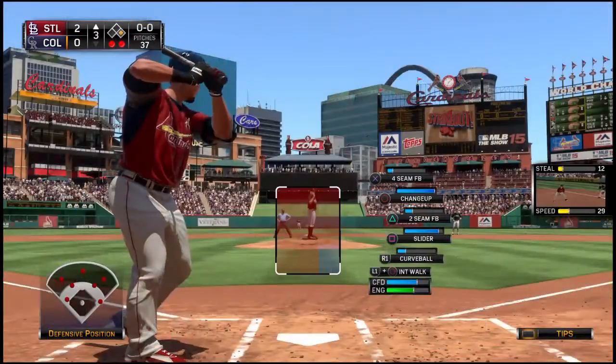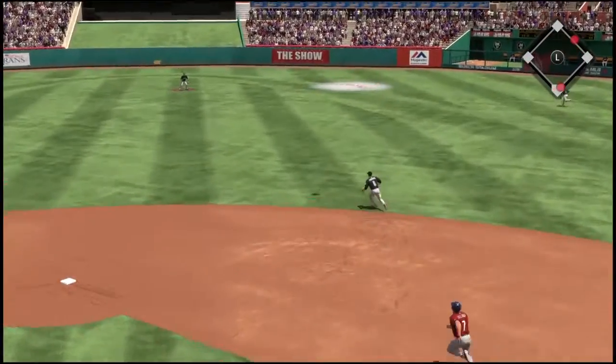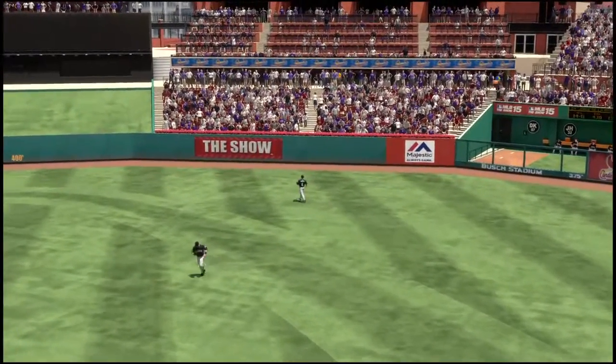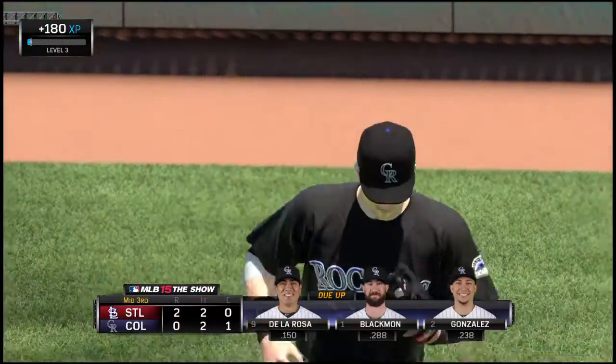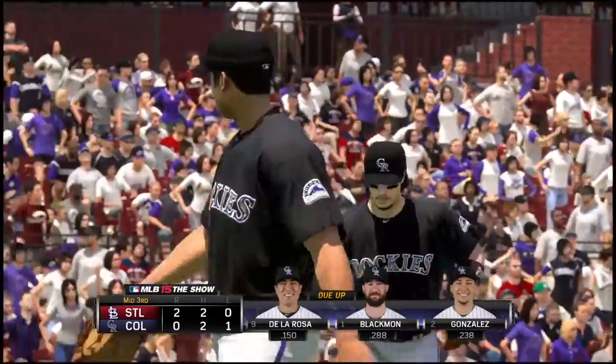And here now is the catcher, Yadier Molina. First pitch to him. He goes the other way as this is hit in the air toward the gap in right center. And he will get there as he had to cover a lot of ground to make that play. And that ends the inning. One left for the Cardinals, but they're on top 2-0.